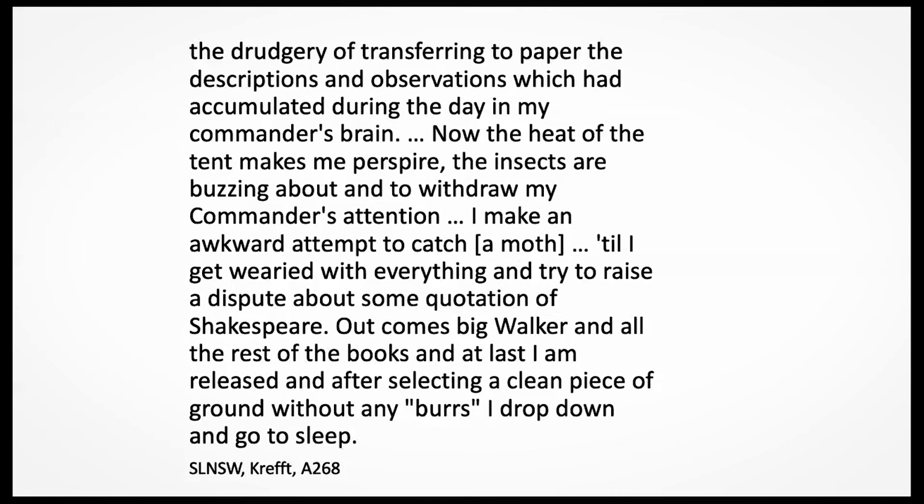Now the heat of the tent makes me perspire. The insects are buzzing about, and to withdraw my commander's attention, I make an awkward attempt to catch a moth, till I get wearied with everything and try to raise a dispute about some quotation of Shakespeare. Out comes Big Walker and all the rest of the books, and at last I am released, and after selecting a clean piece of ground without any burrs, I drop down and go to sleep.